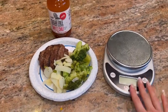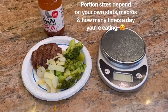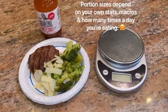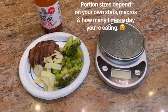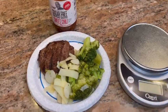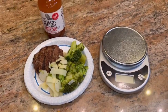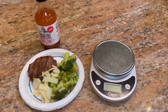Always measure your food. This is about 4 ounces here, but my ounces are going to be different from yours. Remember that. Don't go by what I'm using. I've got a free macro calculator on my website, clairemorrow.com. Use it to figure out what your macros are and then divide your numbers out throughout the day. That's how you figure out your portion sizes, okay? So bison is really good. It's got twice the iron in it as beef and way less fat. So I can eat red meat more often. So this is my fave.